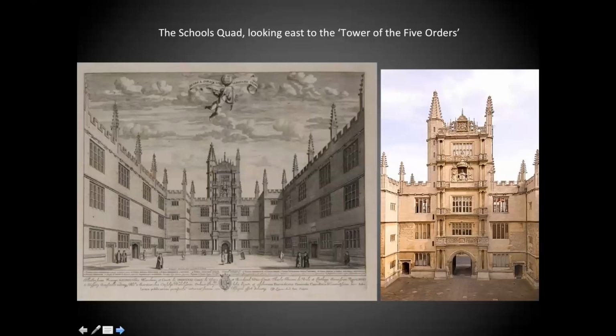So here's the Bodleian quad, or Schools' Quad, from inside, and the medieval feeling continues inside. But if you look at the tower, there's something else going on here. And what is going on, broadly speaking, is that the tower is being used as a statement of what classical as opposed to medieval architecture is all about.